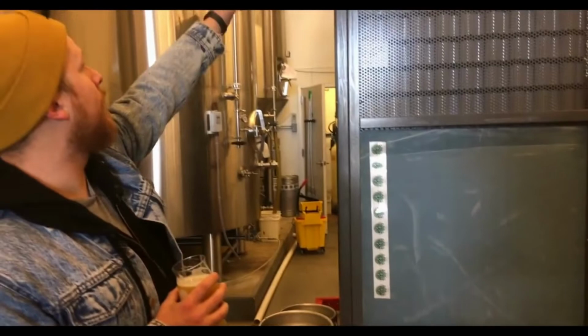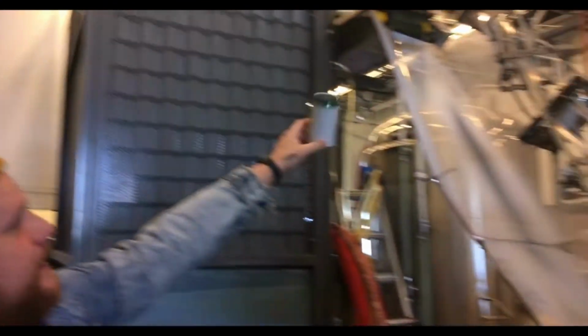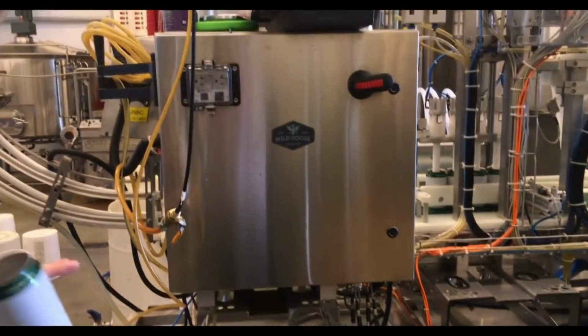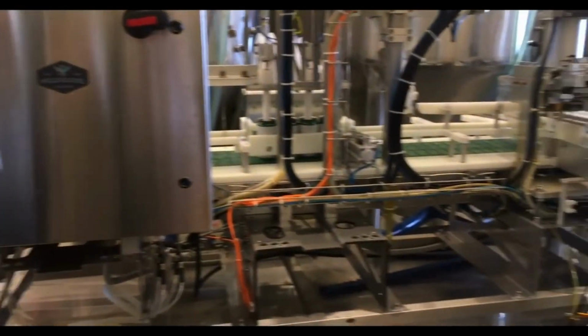Rows of cans go up. We have an arm that pushes those over to the side that then they get twist rinsed, so they get sanitized on the way down. Then they hit another conveyor belt. We have a 4-head Wild Goose. So it has 4 heads that purge with CO2. Then we have a 4-head filler that fills them up with beer.